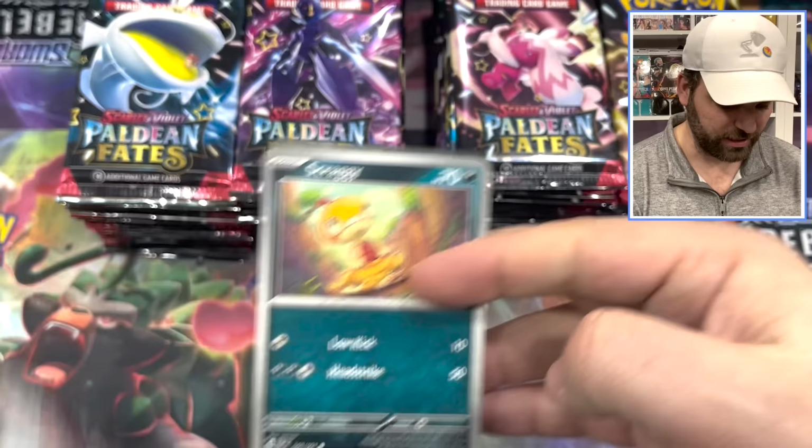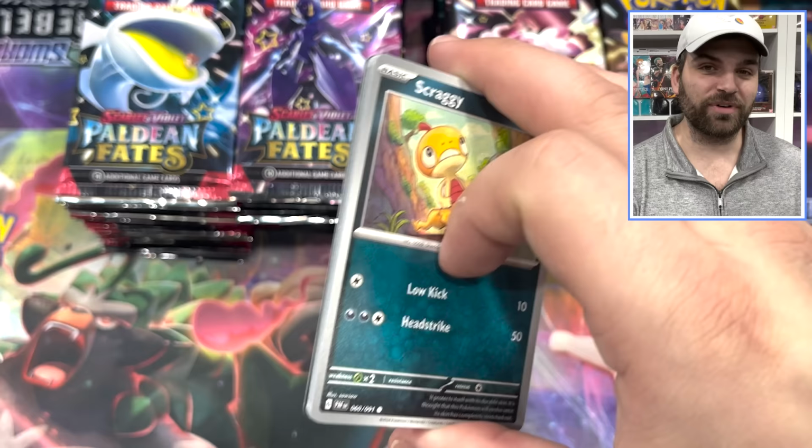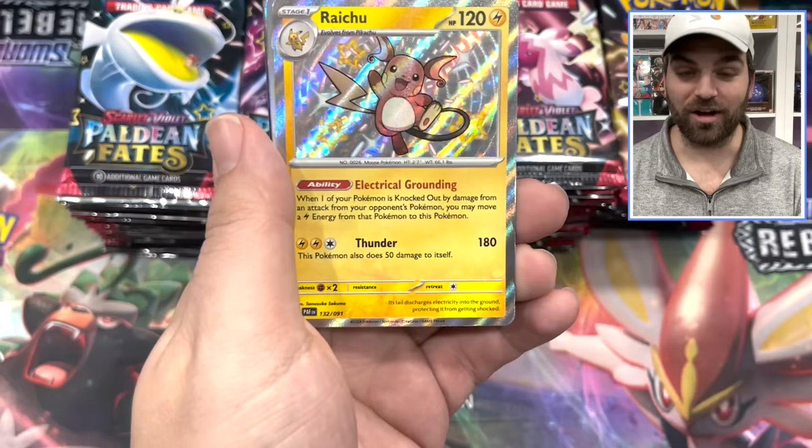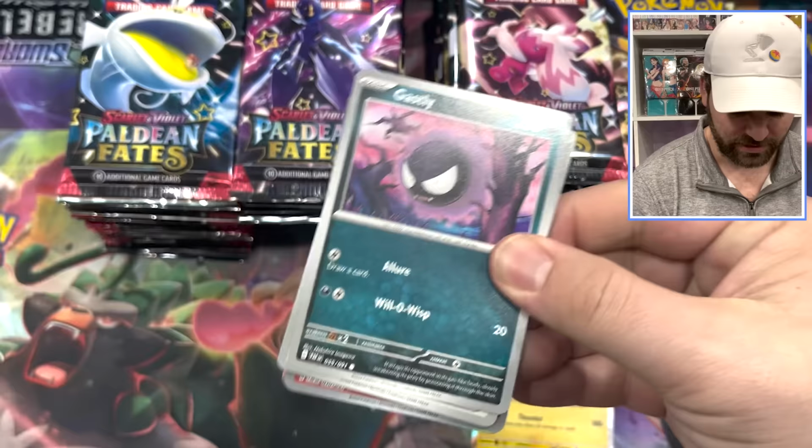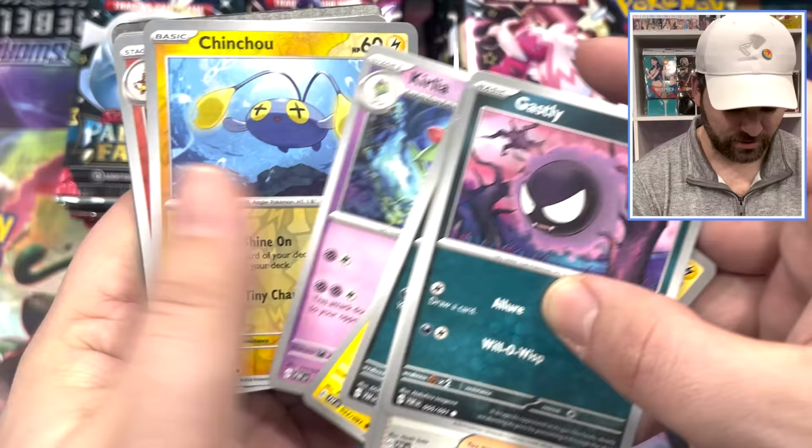Out of our 100 packs, we were averaging around 20 to 25 shinies, not including the bigger ones. Let's see if we can keep it up. Raichu off the top. Let's go. Curly in reverse. This side is already killing it. 36 packs, PALDEAN Fates. Ghastly's a common. Haunter's a common. Gengar's an uncommon. I tried. Professor's Research.